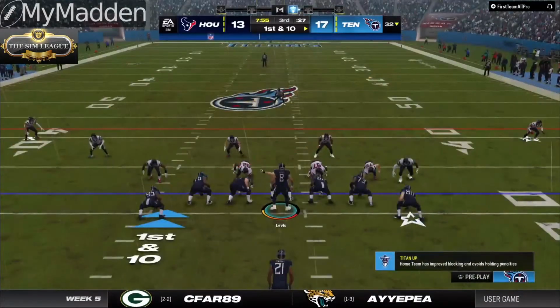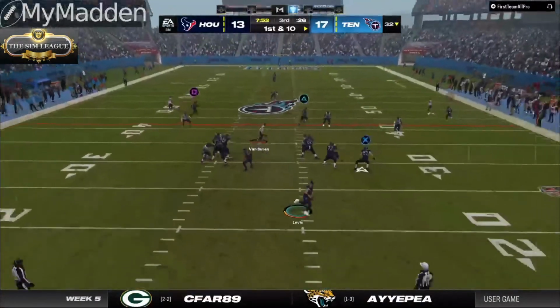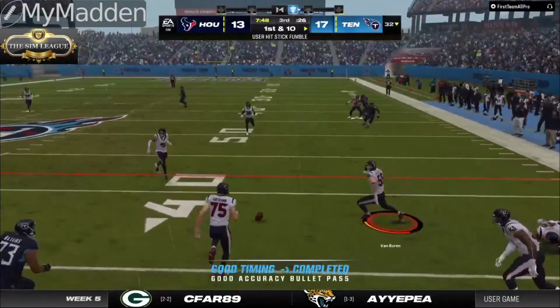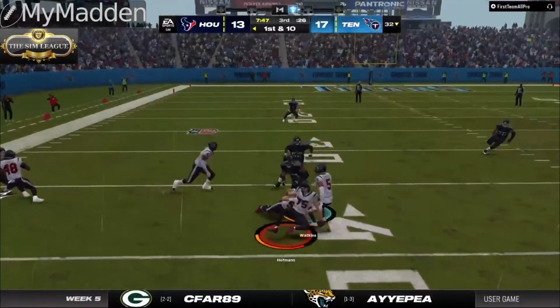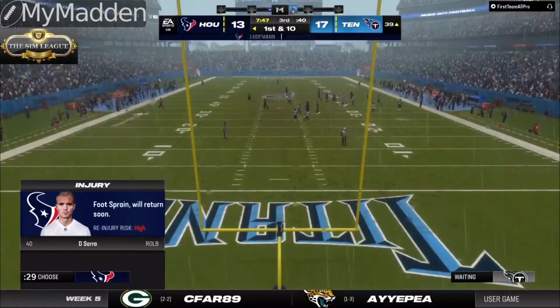Tennessee offense about set and ready to go. But Charles, for them, pretty good first half on the ground. They had some success running the ball. Now, loose football. The ball comes out, and the Texans scoop it, and his guys are going to take over at the 39-yard line.